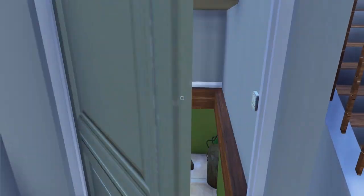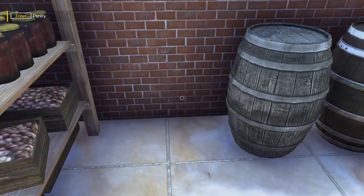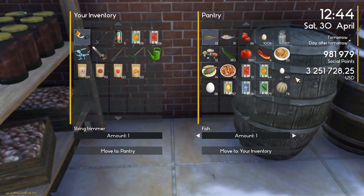But I don't think we're going to have any surprise here between our duck and goose eggs. I think it's going to be 38 and 40 still. No, that's the wrong button. Yep, 38 and 40. There's our melons, so now we're just waiting for us to be able to pick apples. And eventually we get some melon pie.